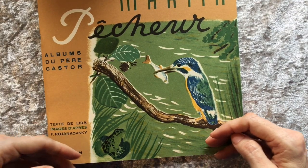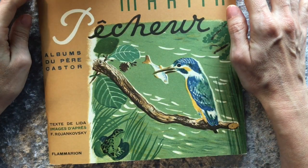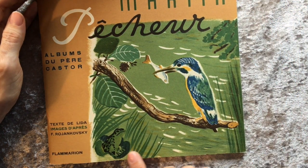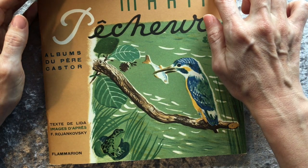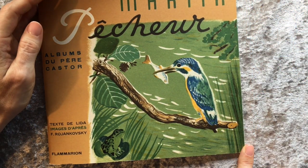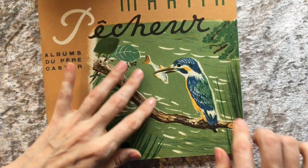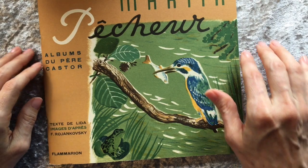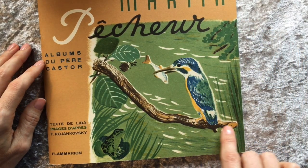There is a precedent for the story of the kingfisher in Greek mythology. So, I would like to tell you the story of Alcyon and Ceyx. But I'll do that nice and quietly whilst I paint a kingfisher for you.